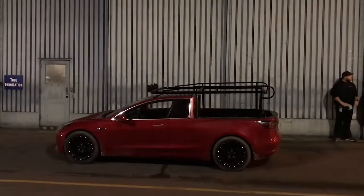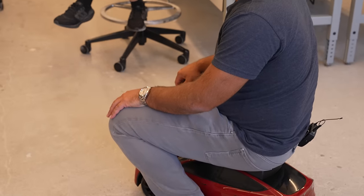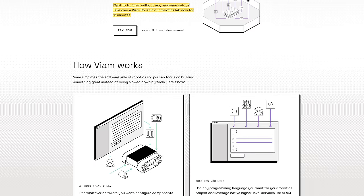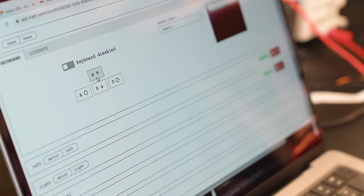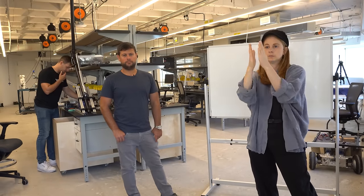I'm heading to New York to meet with Elliot Horowitz, who is the founder of MongoDB, which is very impressive to anyone who knows what MongoDB is. His latest venture is called VM, and it's a platform that lets you program robots using any programming language you want. And if you've ever tried to program a robot and had to use some proprietary IDE with some proprietary programming language, you get how great that is.